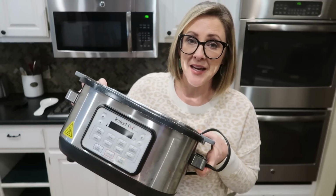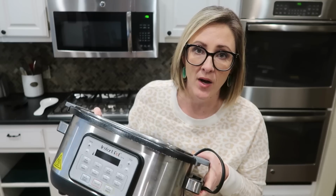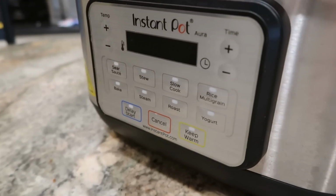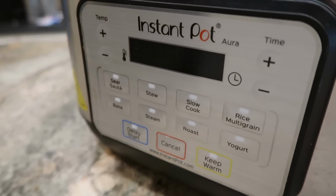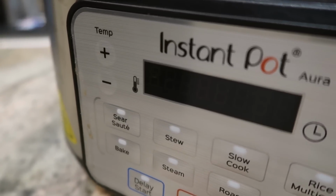This one right here is my Instant Pot Aura. It is a multi-function cooker. It is not an Instant Pot. It is an Instant Pot brand of slow cooker. Unfortunately, they do not make them anymore. They've been discontinued, but I like using this one for making soups or making different sauces that require you to brown some kind of meat in advance before starting the crock pot recipe.